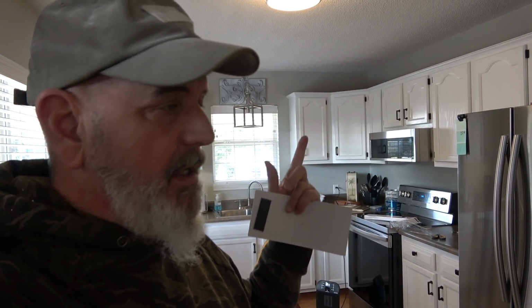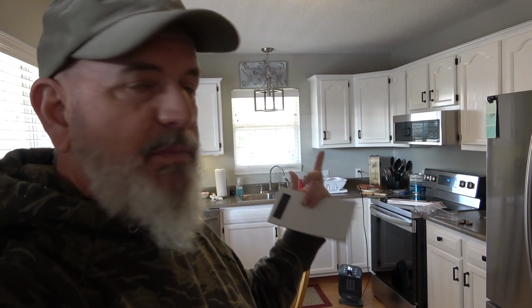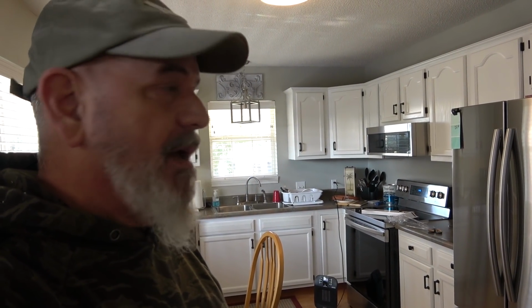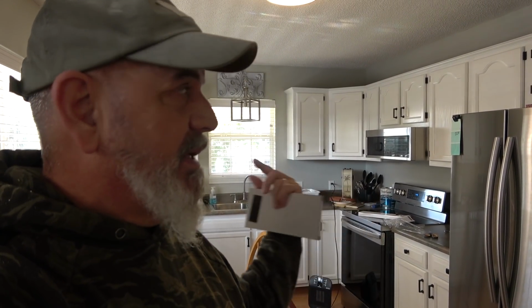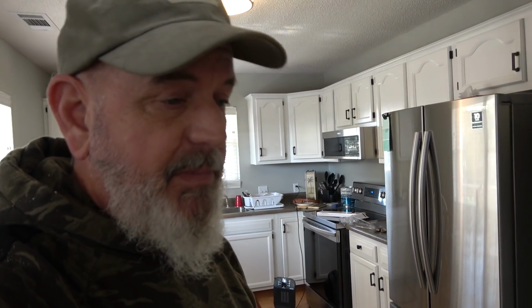We've got a new counter coming. I showed the guy measuring the countertop. Got a quartzite countertop coming, and we're going to do a backsplash. So the kitchen will look wonderful when it's done. All of that was probably about $7,000. I would say general contractors were bidding this out at like $25,000 to $30,000 for all that. So we did it ourselves and saved a ton of money.